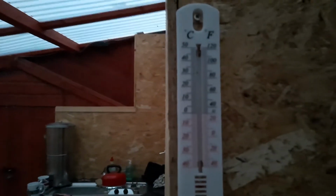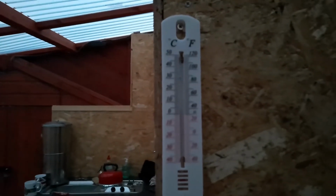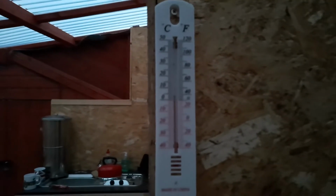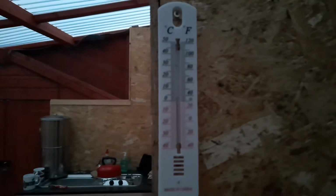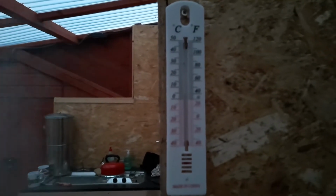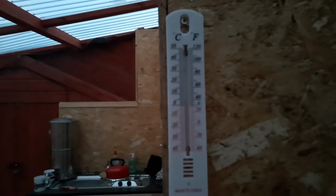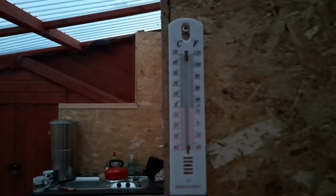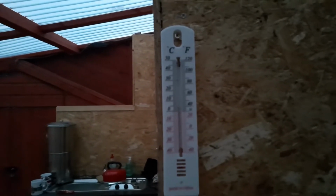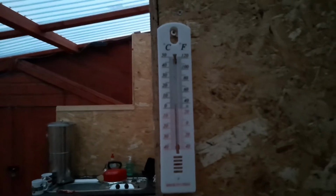Well, just got myself into the cabin, popped the kettle on, and it's showing, if it ever focuses, come on, you'll have to trust me on this, it's showing 4 degrees, hovering between 3 and 4 degrees. You can maybe see the steam there from my breath. So what I'm going to do is pop the diesel heater on and see what happens to the temperature. A bit of a random experiment while I'm waiting for the kettle.